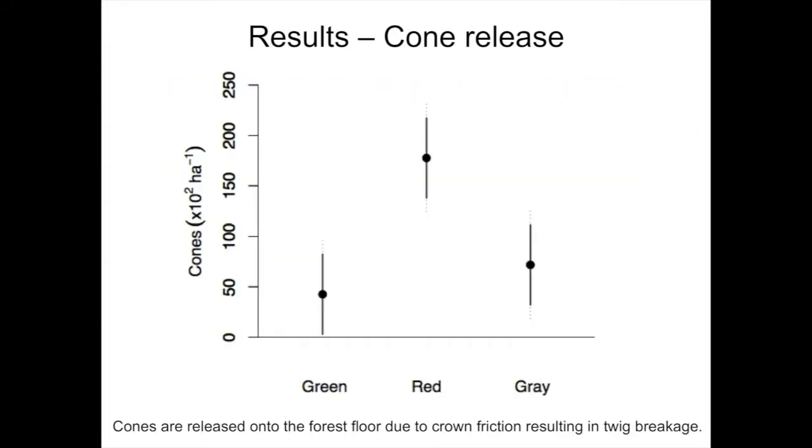And indeed, in the red phase, we went and did surveys of cones on the ground. And we call this cone release, but it's cone breakage and landing on the ground. That's what we're counting here. And in the green, there's about, I guess it's 5,000 cones per hectare laying on the ground. And you got almost triple that in the red phase. So there's a whole pile of them just on the ground, and they're in that phase.